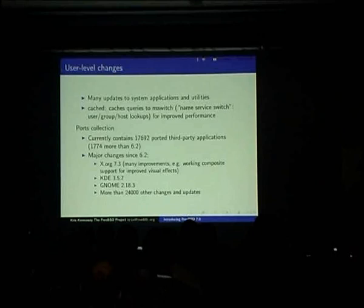One interesting feature that has been added to... Was there a question? Sorry.